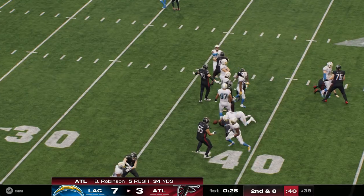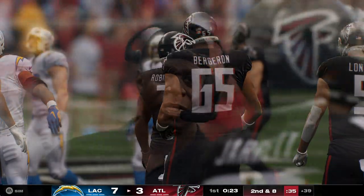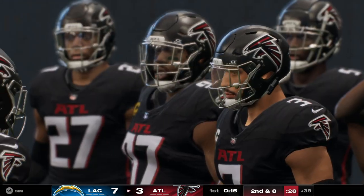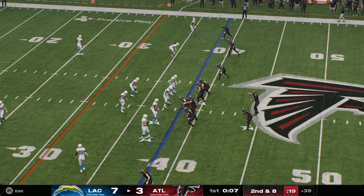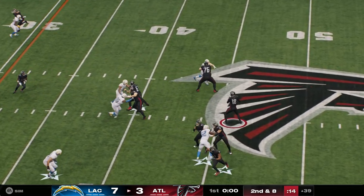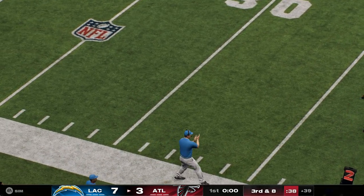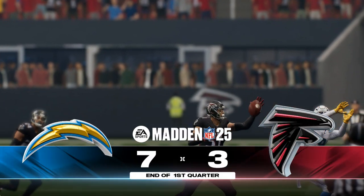And here's Bijan. And he'll get forward for a couple. It's 2nd down. And that will be incomplete. They could not hook up on what will be the final play of this first quarter.